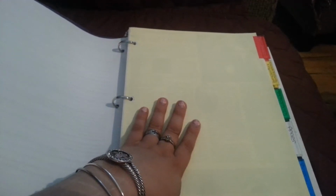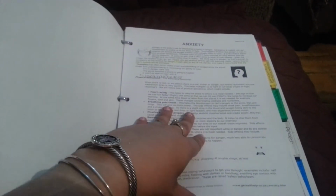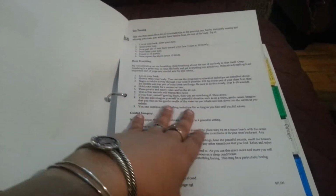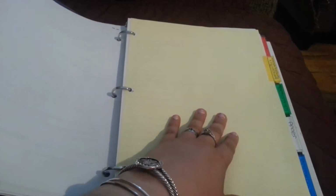The second section deals with stress and anxiety. I just have some really helpful handouts, again, that deal with stress and anxiety. You can put whatever you want in here. If anxiety is something that you're dealing with, this is a really good section to have. I have different techniques in here for dealing with anxiety and stress, and different coping mechanisms that I can just flip to and choose one in the moment.